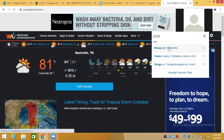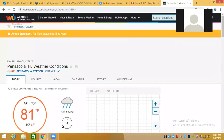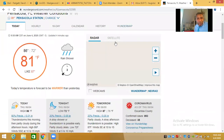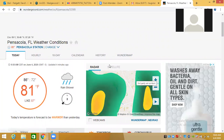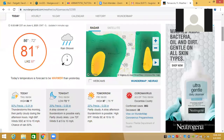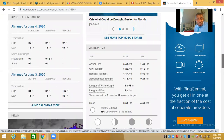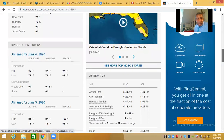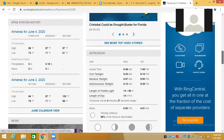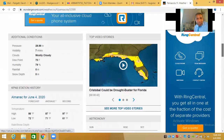Yes, go to 32505, and then here's a weather station in Pensacola, close to that location. You can get all the data from that weather station, including somewhere in here is wind direction. But yeah, you can get that from here. It'll take you to the closest weather station to your location.